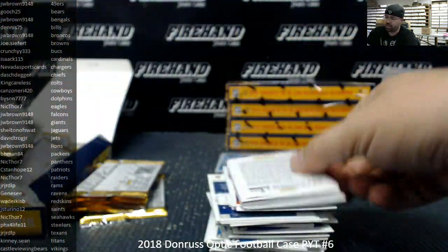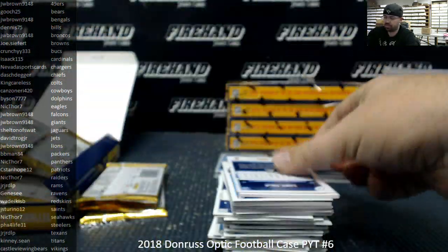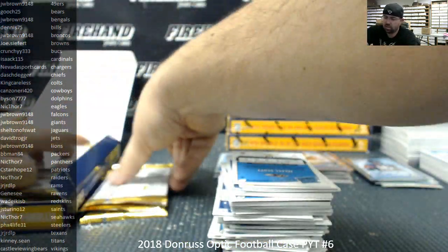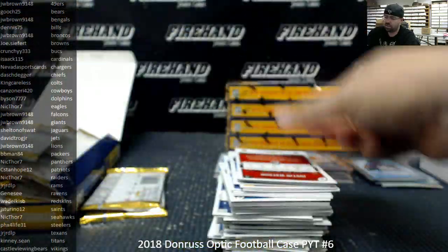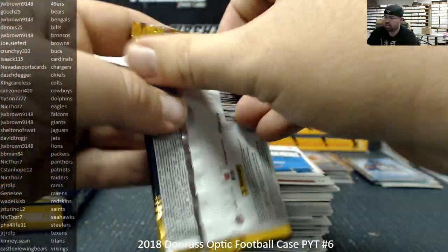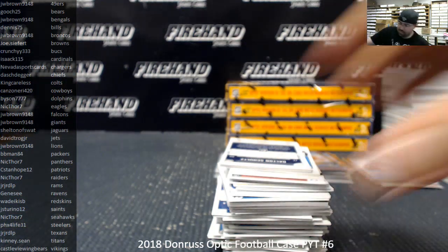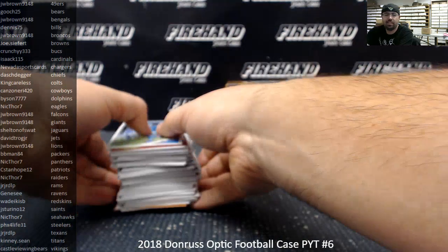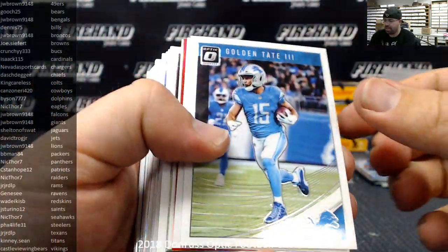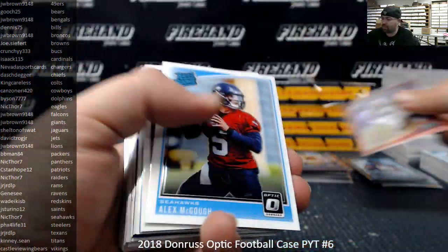All right, this box will have our RPA in it. Box number eight. Leonard Williams. That's a red prism to 99 for the New York Jets. Jets going to David Trogg Jr.